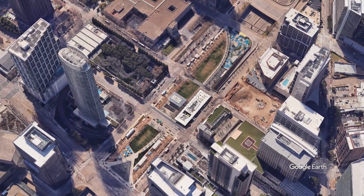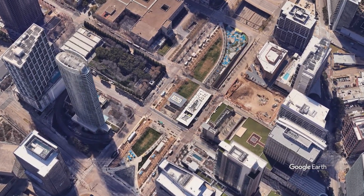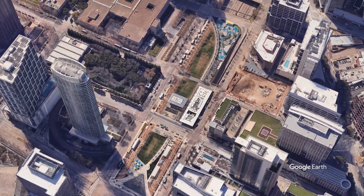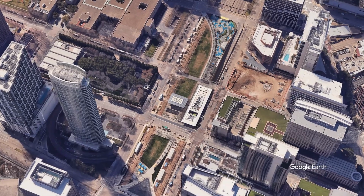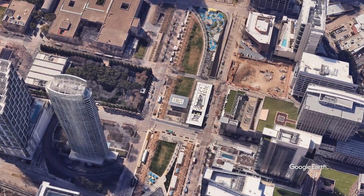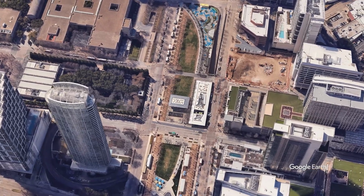Named after Klyde Warren, the son of billionaire Kelcy Warren, who funded the project, this urban oasis was built right over a freeway, making it one of the coolest parks in Dallas. It's got everything from food trucks and a dog park to a children's playground and outdoor yoga classes.